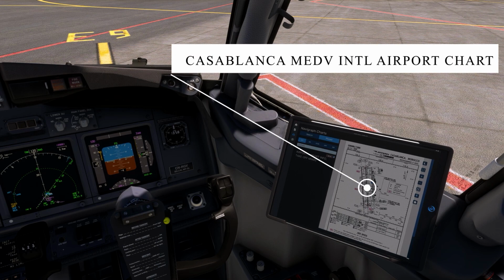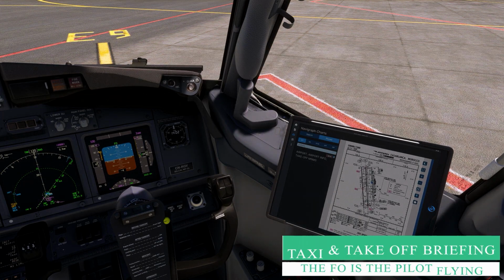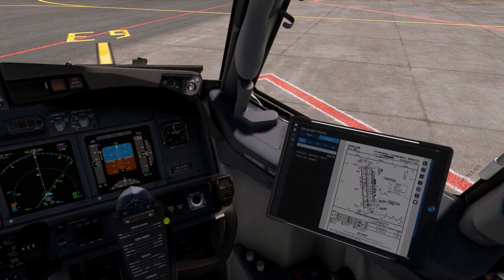As we don't have any ATC available for now, we will follow our standard departure SID. So we will depart from Casablanca Mohammed V International Airport, stand Echo 9er, for runway 35 right, NICZO 1 Delta departure, and we will climb to our standard flight level, which is 50. If you are ready guys for the briefing, let's start.